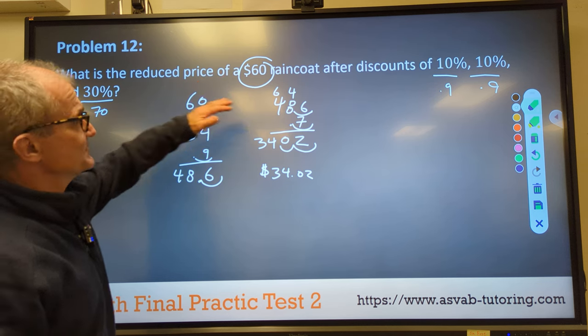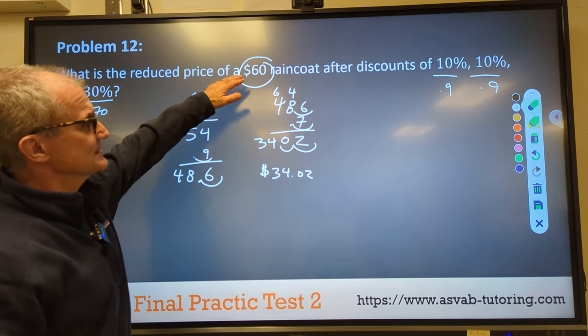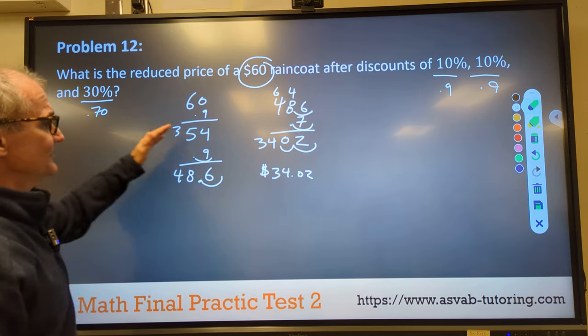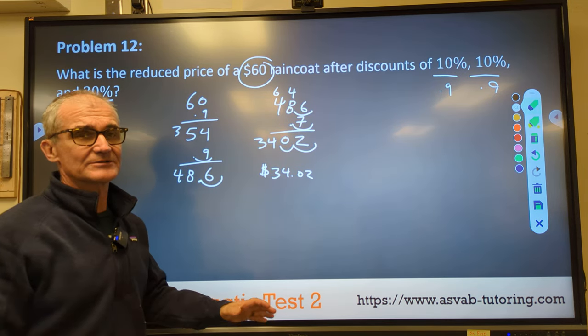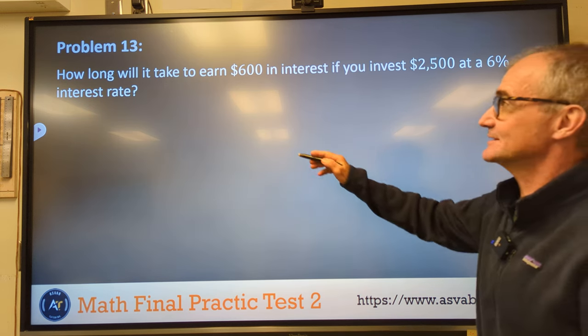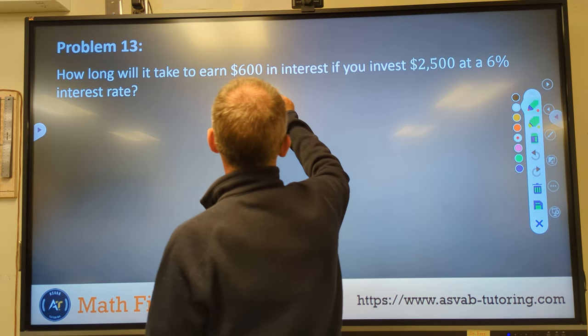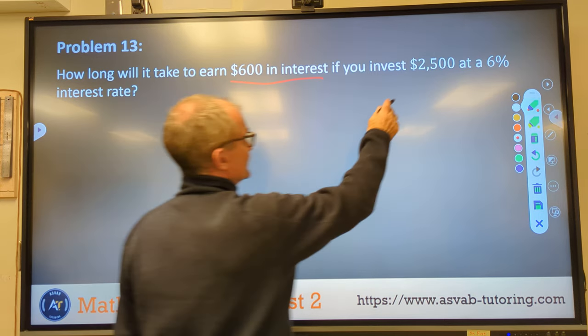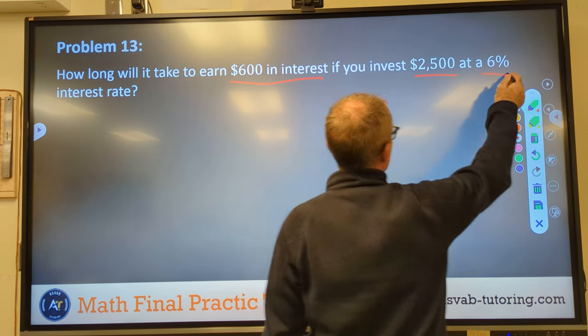If it was 50% off the whole thing, it would be $30, but it's not. So once I subtract 10 and then 10 and then 30, I end at $34.02. Problem number 13, how long will it take to earn $600 in interest if you invest $2,500 at 6%?